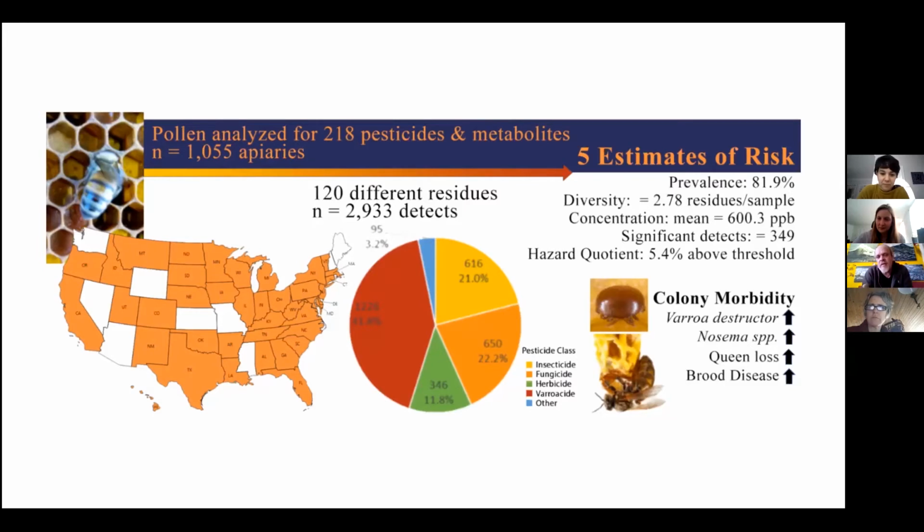And so this is a visual abstract. This is actually in the publication. A lot of publications require you to visually summarize the entire experiment in one picture. So what we tried to do here is show what this experiment was. We looked at pollen for 218 different pesticides and metabolites, and we looked at 1,000 samples over 6 years, well, seven calendar years, but 6 full years. And we looked at a really wide swath of the United States. We really looked at a lot of different states and over a lot of different years.